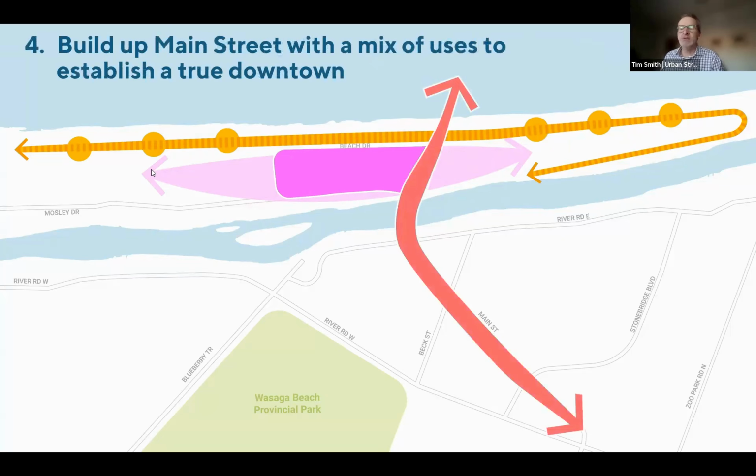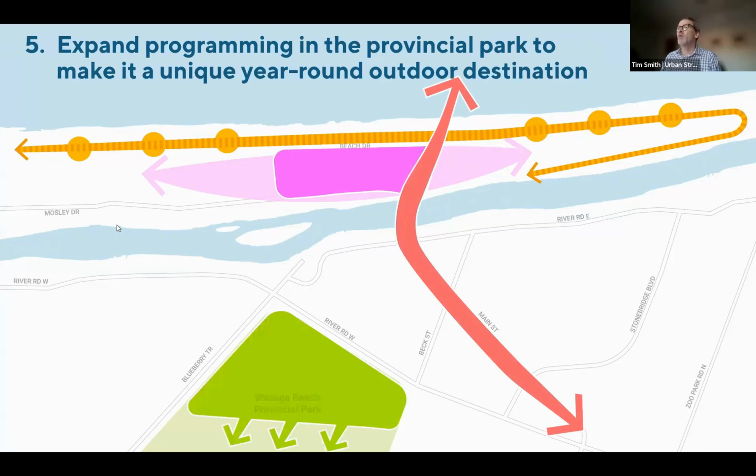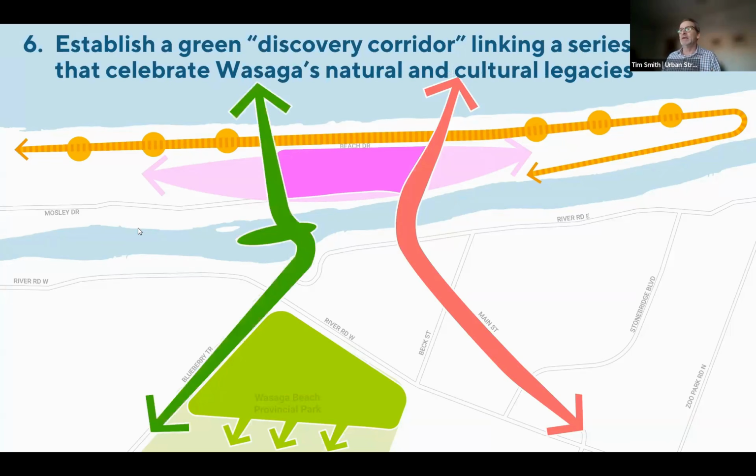Number 4, build up Main Street with a mix of uses to establish a true downtown. As we mentioned, we see this opportunity to start building that downtown, that really logically will happen with changes along Main Street. Number 5, expand programming in the provincial park to make it a unique year-round outdoor destination. When you look at the huge part of the provincial park on the south side of the town, how close it comes to downtown or the waterfront, it's just begging for more programming, more activities, so that you offer more experiences for visitors and more amenities for the folks that live here. And then with this idea of a green discovery corridor, we connect that to the waterfront, and we'll show you what we mean by that.